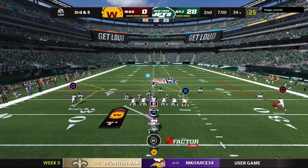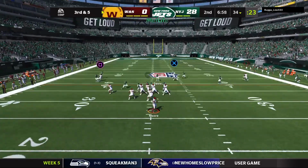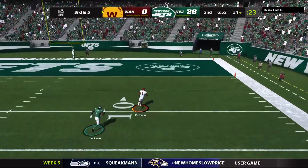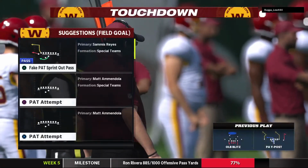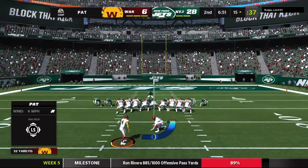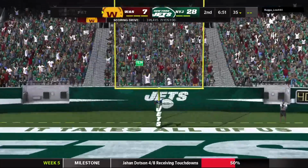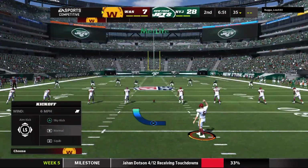Moore now. Off the play fake. He'll find his man on the comeback route. Complete. Touchdown, Washington. A great effort there. His 4th touchdown on the year. And Washington able to close the gap just a bit. Extra point right down the middle. And that'll cut the lead back down to 21.